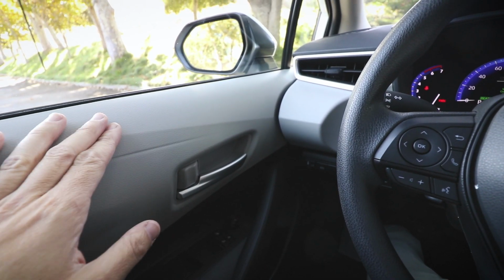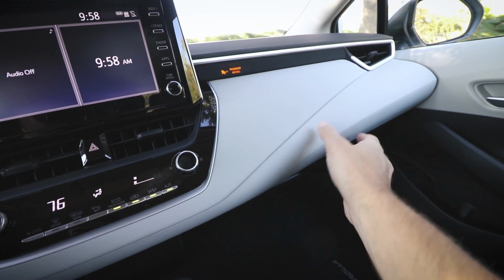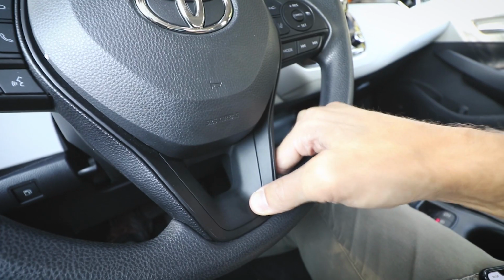The materials are in line with what you'd expect for this price point, but actually this dash right here is soft and squishy and feels really nice. Really, the only demerit I can give Toyota on this interior is the steering wheel trim that squeaks if you look at it the wrong way.